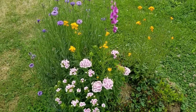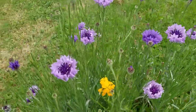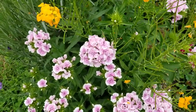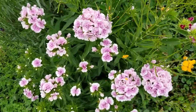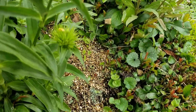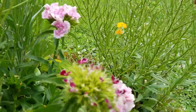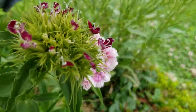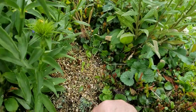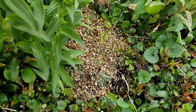Oh, this is looking great. Cornflowers are looking good too. These have about run their course, I guess. They're already falling apart. I mean, falling off. Got some things trying to grow here. I don't think they're getting enough sun in between all this other stuff.